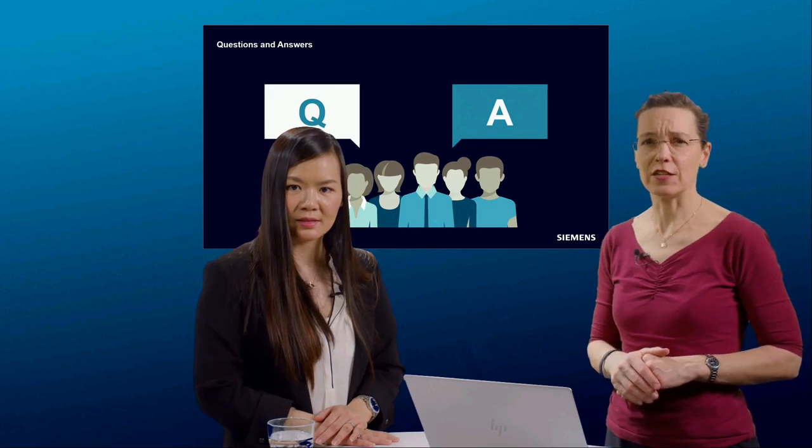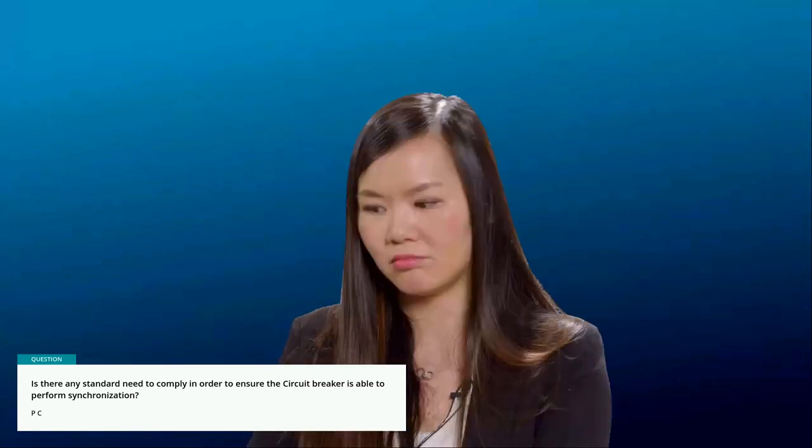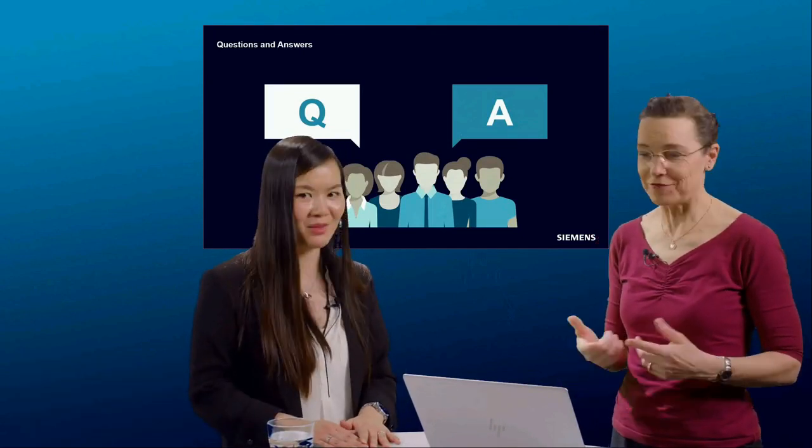Is there any standard needed to comply with in order to ensure that the circuit breaker is able to perform the synchronization? Yes, if I understand this question correctly. I don't know about any standards defining how to perform synchronization, but for a generator circuit breaker there is this IEC/IEEE standard. They say if the circuit breaker is intended to be used for synchronization, then you have to fulfill these kinds of requirements. So the standard says we as a manufacturer have to fulfill these requirements, and that's what we do. There is a standard, and we comply with it.